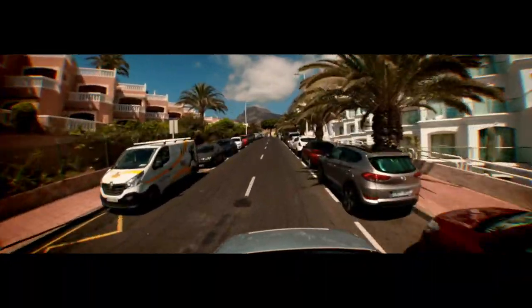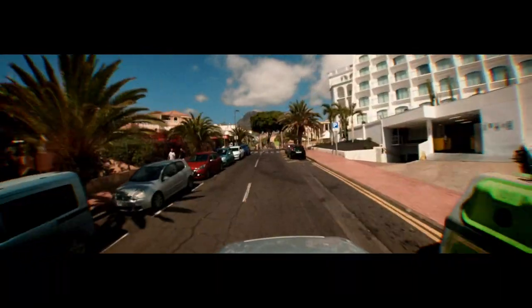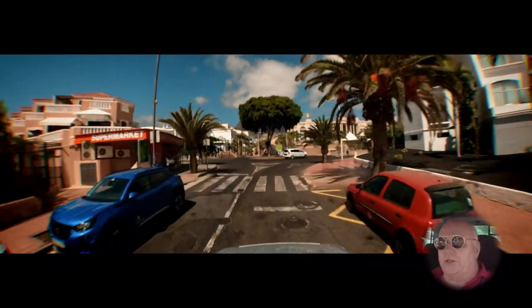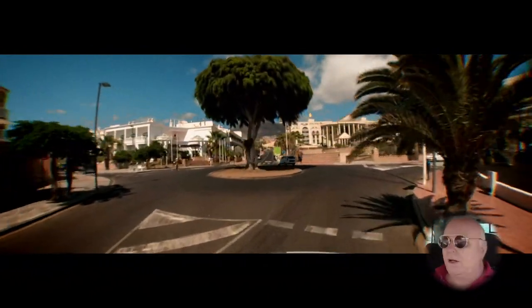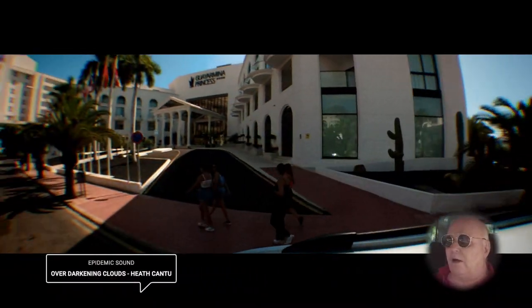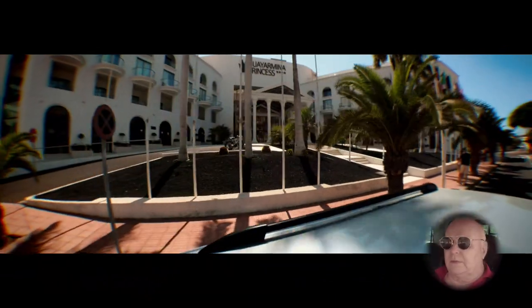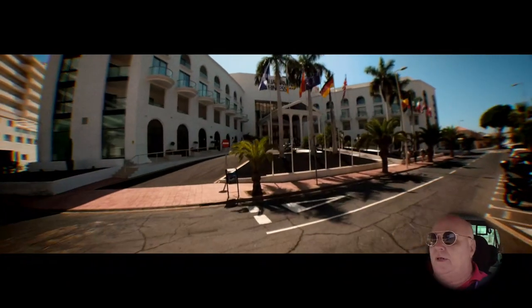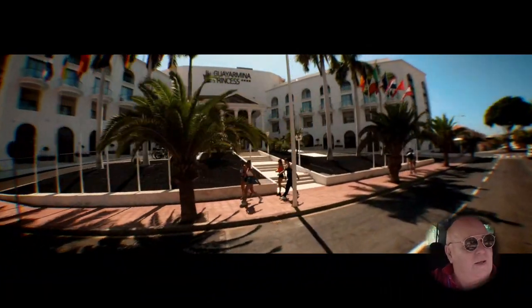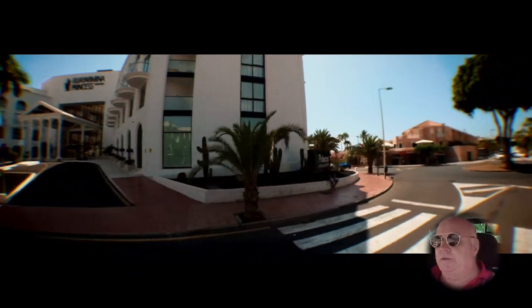For you coming up the hill. So if you can remember what this hotel's called on the right, we'll go and have a look. Wave to the girls, didn't wave back. Let's go around the roundabout.